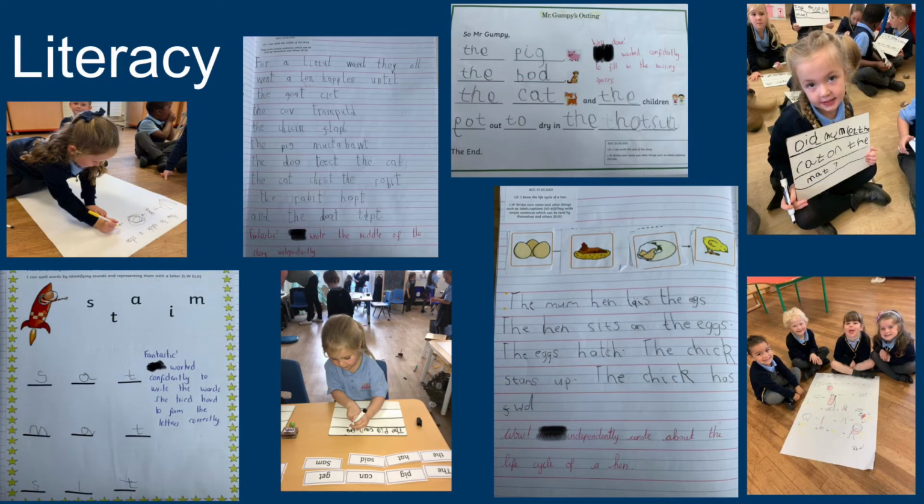Literacy. In school at the moment, we use a scheme called Talk for Writing. This enables children to retell stories using actions. We are using British Sign Language to go alongside this, and the children can also learn how to go away and do their own story maps, which will then enable them to go and write independently.